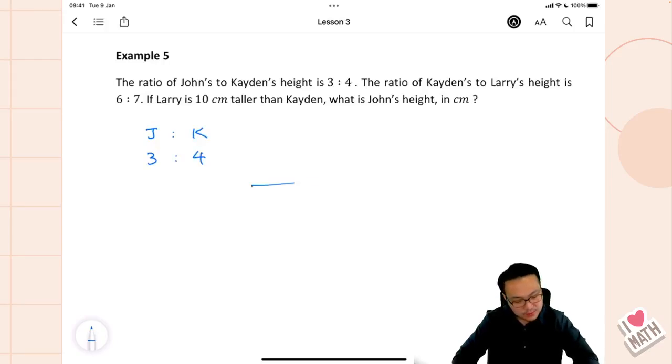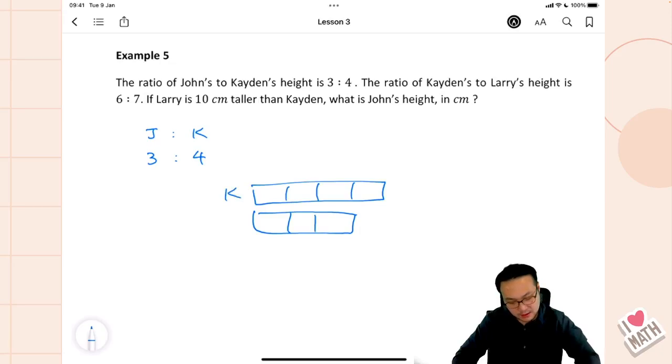So if I want to draw this as a model, how does it look like? It simply looks like this. This is Caden, this is John. That means of course Caden is taller than John, alright? Because Caden has 4 units, John has 3 units. So this is how it looks like if I draw this as a model, but I don't need to draw the model because I already know the ratio. Okay, let me erase the model.